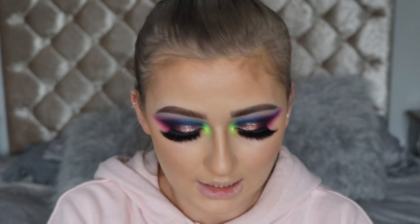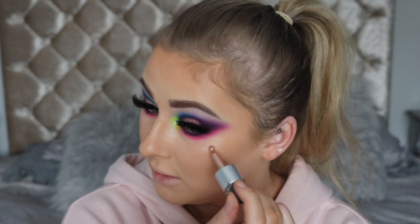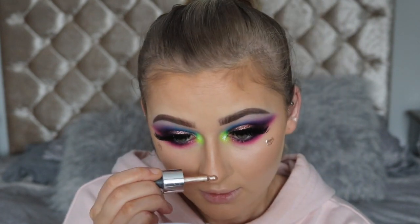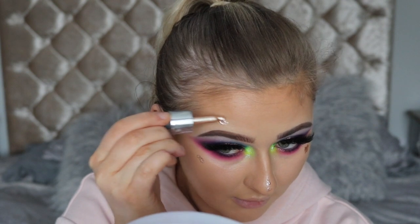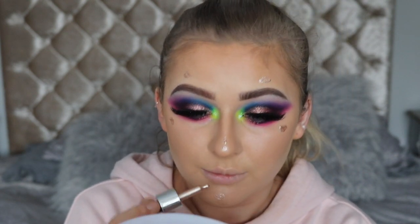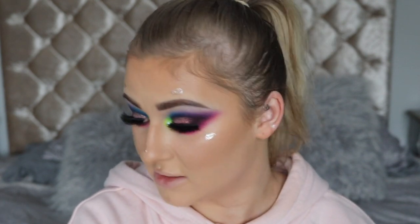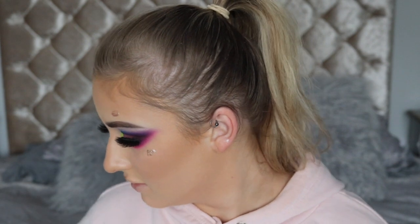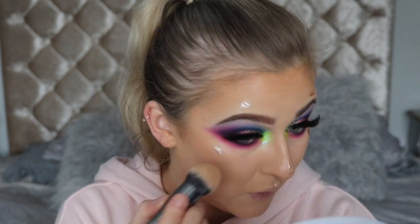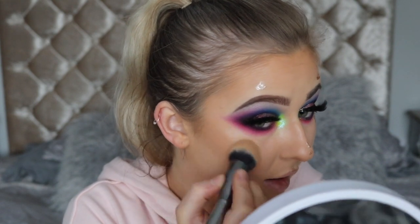Okay, so I'm gonna use some of my iconic London drops in the shade Original. I'm just gonna put a little bit here, a little bit here, tip of the nose, above the brow, chin, Cupid's bow. Okay, I've literally had that for so long and it just doesn't go down. So I just like to pat it in.